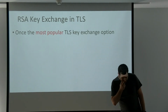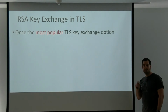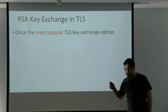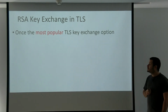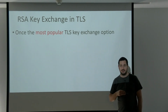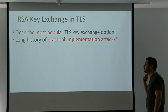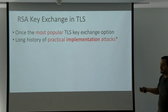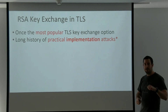So what we're going to talk about here is what we call the RSA Key Exchange cipher suite class. This means that we're going to use RSA for the key exchange. And this was once the most popular TLS exchange option. Basically, 100% of the internet connections used it. But it has a very, very, very long history of practical implementation attacks. What I mean by practical implementation attacks is that people were able to recover secret keys.